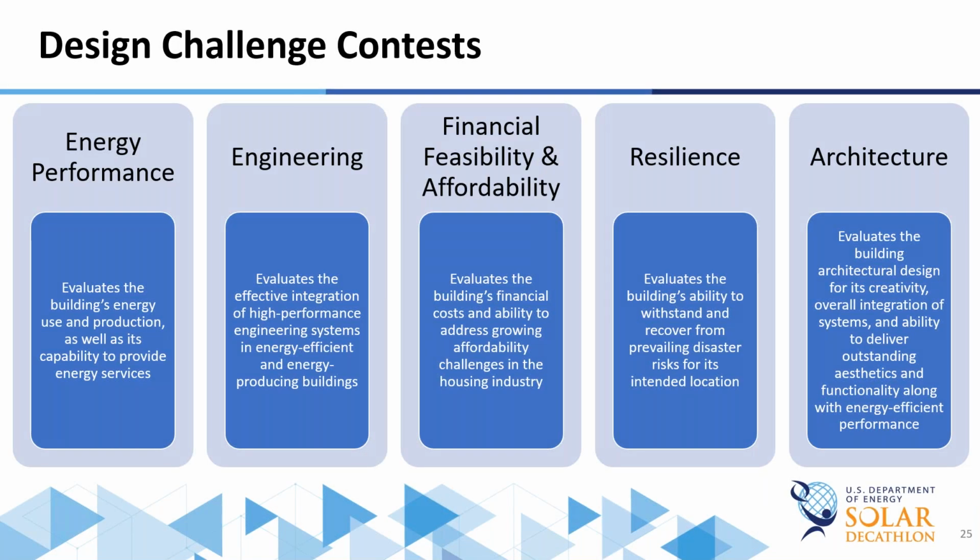The Design Challenge Contest. As we've mentioned earlier, there's one competition with the Solar Decathlon, 2 challenges with the Design Challenge and the Build Challenge, and the 10 contests are the same across the single competition. So for energy performance, this contest evaluates the building's energy use and production, as well as its capability to provide energy services, whether connected to the electricity grid or operating with on-site and or stored power. Energy performance is a primary focus, as you will see this in themes across all contests.